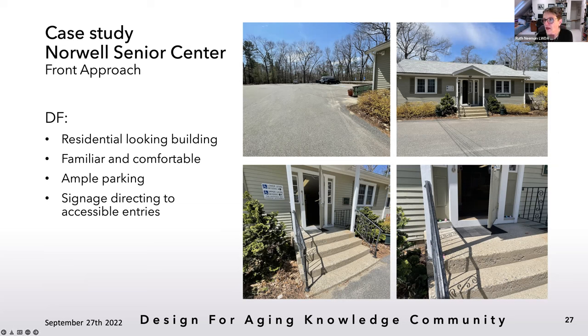However, as soon as you get there, you have this hurdle that you have to overcome, which are the stairs. And yes, they did a good thing with providing information and saying, sorry guys, this entrance here is not accessible, but if you go either to the right or the left, there are some accessible features that you can deal with.